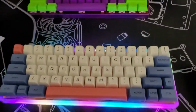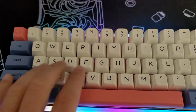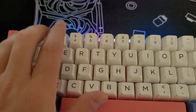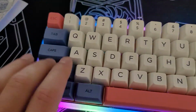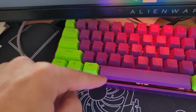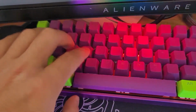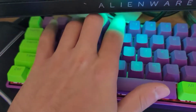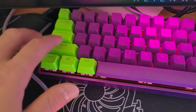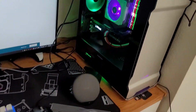Now, these are custom built keyboards. These are Gateron Ink Kangaroos that have been lubed with Krytox 205. So yeah, very nice. And this is my Gateron Reds, just regular reds, also lubed with Krytox 205. Very nice. So yeah, that's pretty much my setup here.